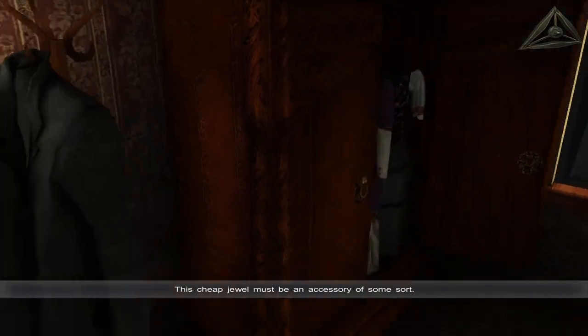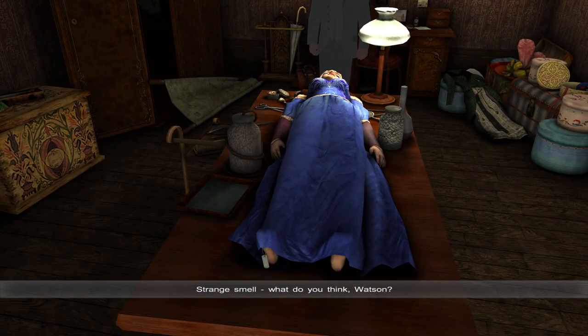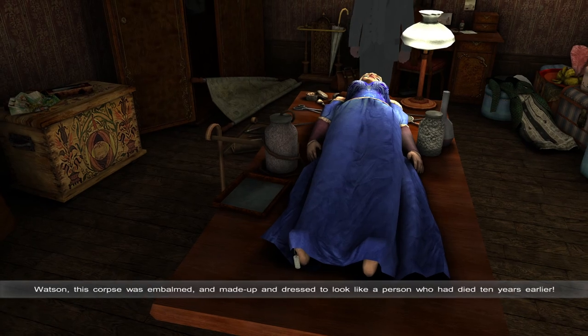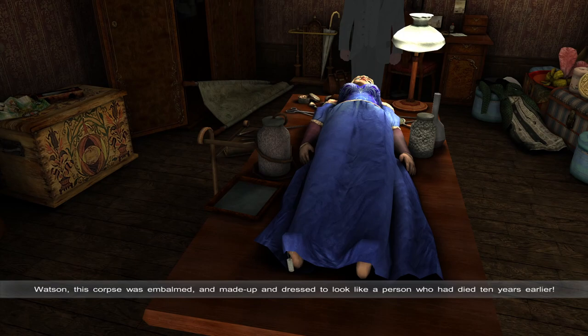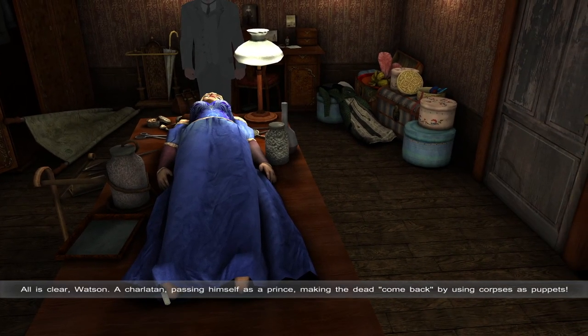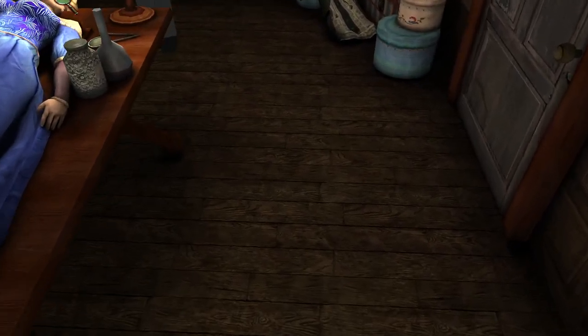This cheap jewel must be an accessory of some sort. Strange smell. What do you think, Watson? A zinc chloride solution, without a doubt. A product generally injected into cadavers to help preserve them. Watson, this corpse was embalmed and made up and dressed to look like a woman who had died 10 years earlier. All is clear, Watson. A charlatan passing himself as a prince, making the dead come back by using corpses as puppets. Which explains the disappearance of corpses at the London Hospital. It was to fuel this sordid entertainment. Boy, we are really far away from Jack the Ripper, aren't we? Really far.